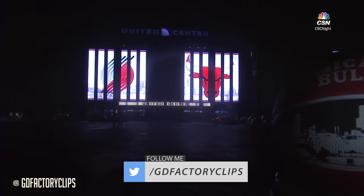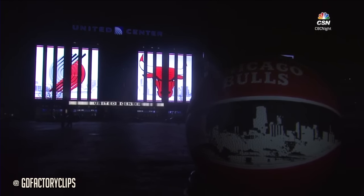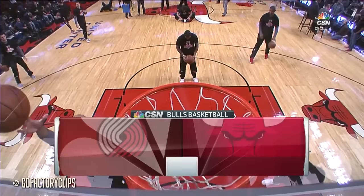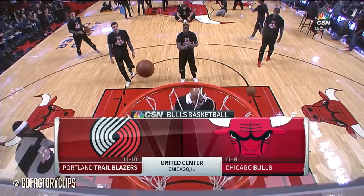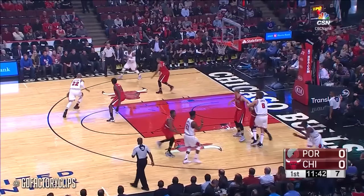Out tonight at the United Center, the Bulls try to bounce back, the first of two in two nights. A very good Portland team, led by one of the NBA's best backcourts, provides the opposition. It's the Bulls and the Portland Trail Blazers.